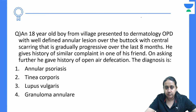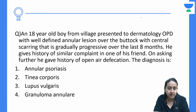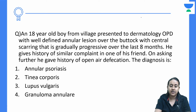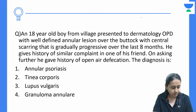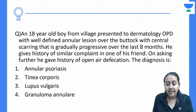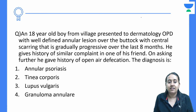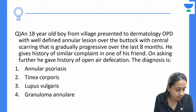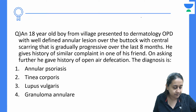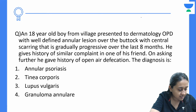An 18-year-old boy from a village presented to dermatology OPD with well-defined annular lesions over the buttock, with central scarring that is gradually progressing over the last 8 months. He gives a history of a similar complaint in one of his friends. On asking further, he gave a history of open air defecation. So this patient used to defecate in the open air, so there is a good possibility of trauma on the buttock, following which there is an entry of a very important organism. What can be the answer in this patient?